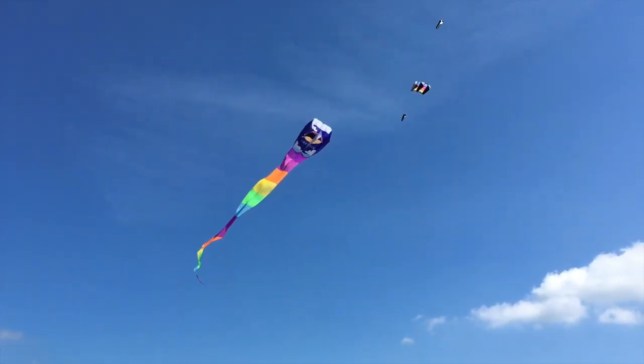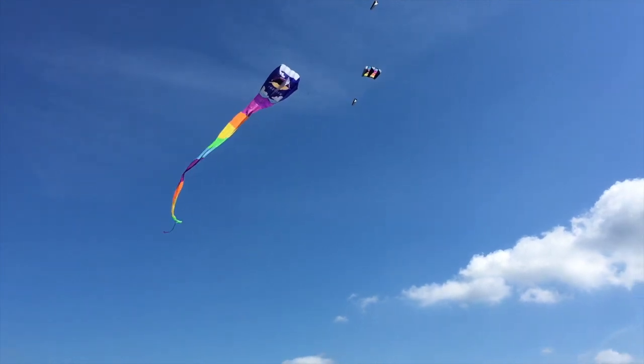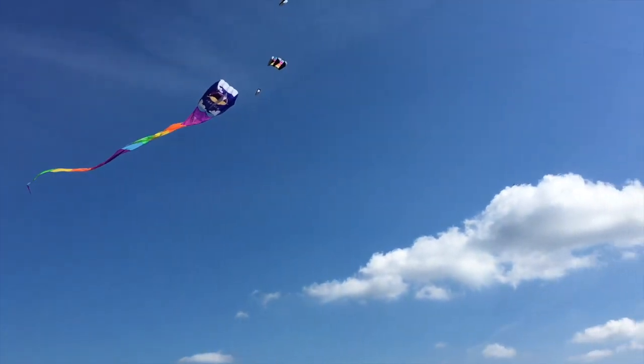That's a big one. Yeah. How big is that? How close is it? Probably about 12 or 14 feet wide. Wow. And it's got probably a 90-foot tail on it. Oh my gosh. Wow.